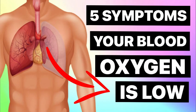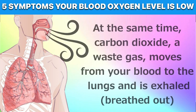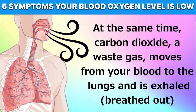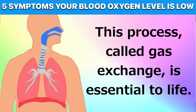5 symptoms that your blood oxygen level is low. When you inhale, breathe in, air enters your lungs, and oxygen from that air moves to your blood. At the same time, carbon dioxide, a waste gas, moves from your blood to the lungs and is exhaled, breathed out. This process, called gas exchange, is essential to life.